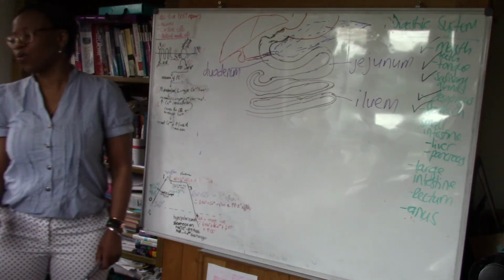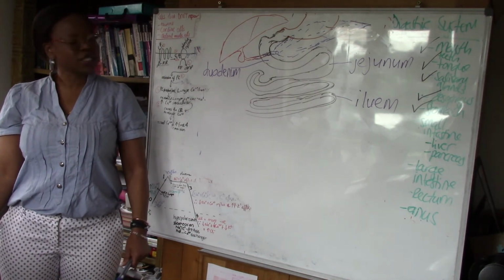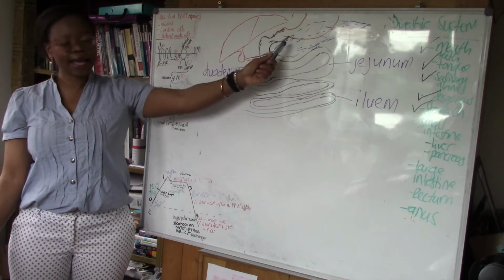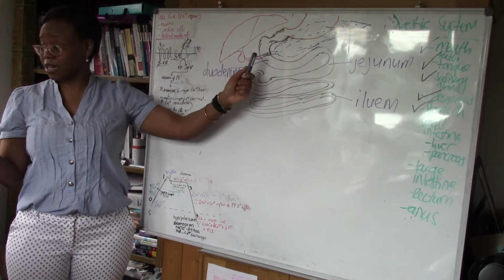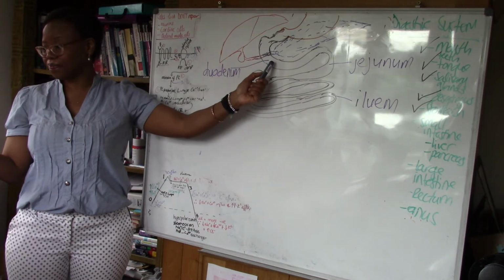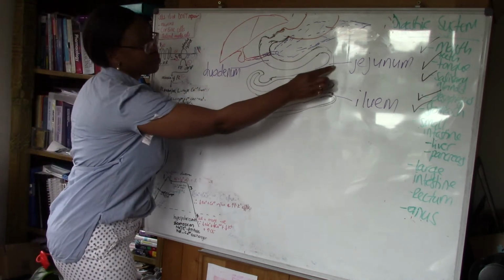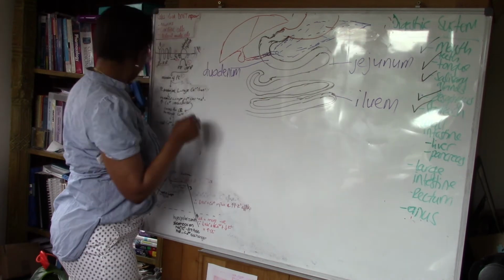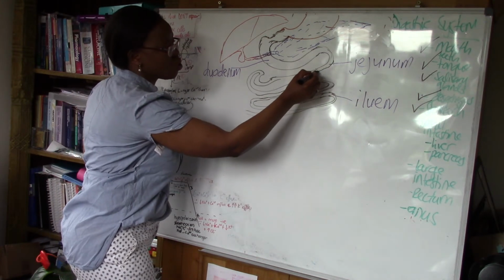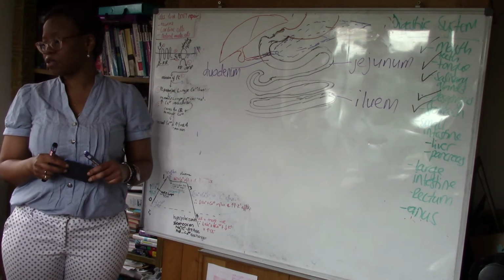So those are the only three words that you need to remember for the small intestine. The reason it has these bits is because the liver and pancreas bring in the digestive juices from the pancreas and the bile from the liver to the duodenum. And then the duodenum continues with the digestive process. And the ileum as well continues with the digestive process, and it's the longest bit of the small intestine.